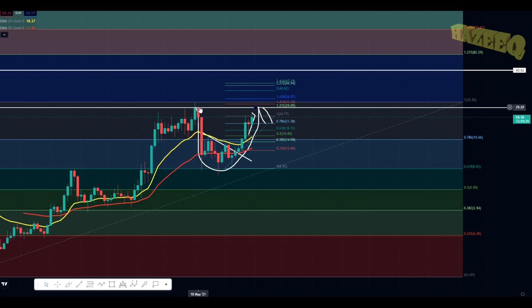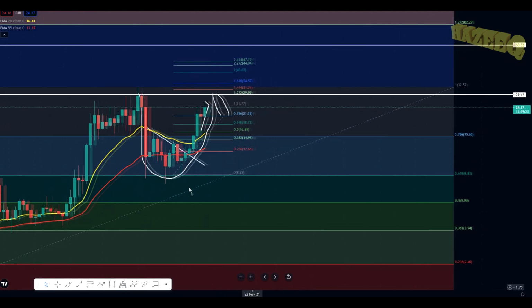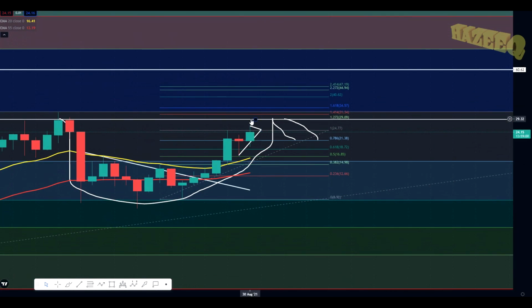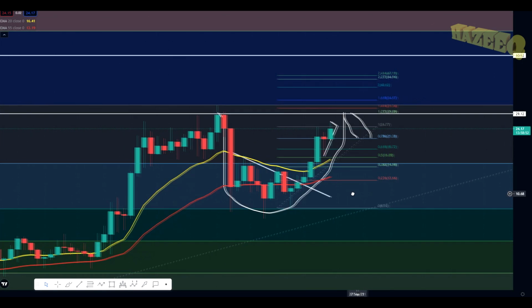I do have another resistance zone over here at the 1.272 on the smaller fib. The smaller fib is from this low over here in July all the way to the high over here at $25 and something. We bounced back down off the 618, okay? And now we're starting another impulsive wave to the upside, as you can see over here. We're going to start coming back up, and this is the 1.272 at $29. So that's our new target for Cosmos Atom, $29.